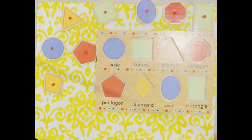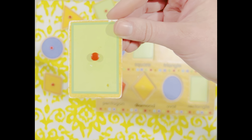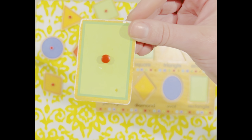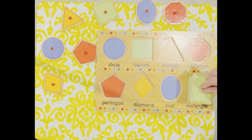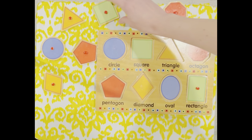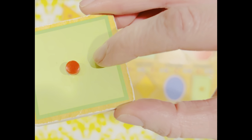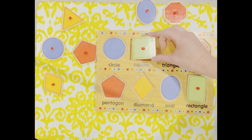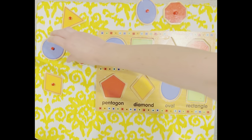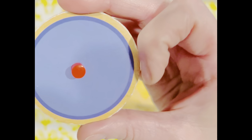Let's learn about shapes. This is a rectangle. Rectangle. This is a square. A green square. This is a circle, a blue circle.